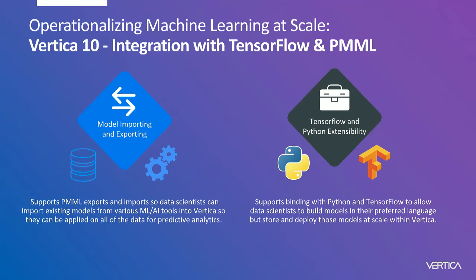In addition to PMML, we added TensorFlow integration. This is just import, so this is one directional. TensorFlow is a really cool technology from Google, really capable in neural nets and unsupervised machine learning. So here you're basically using TensorFlow to do the model training on GPUs, maybe in a public cloud, maybe not. And then you're importing that model into the data warehouse for scoring, for prediction on the full corpus of your data, on the newest data that arrives through your data pipelines. So again, operationalizing that ML, doing it in the database.